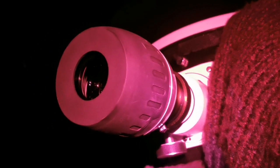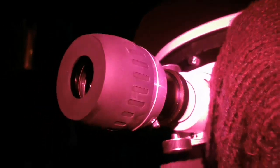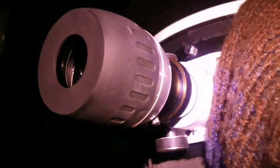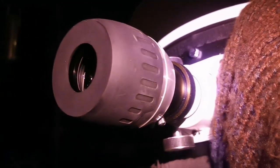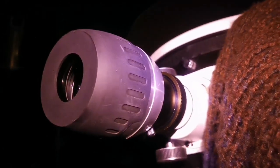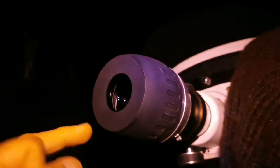Okay, now I'm looking with the Maxvision 24mm 68 degrees, equal to the Meade and Explore Scientific of the same specification. I can say that the view on this target, the double cluster, is only second to the Nagler 31, which is 31mm Type 5. This is a big, very extended target, and visibility of it is best at the lowest magnifications.